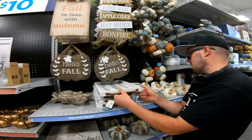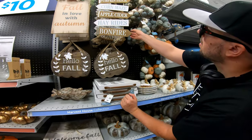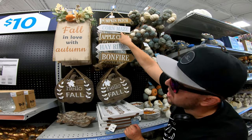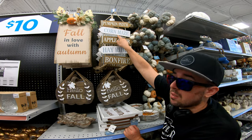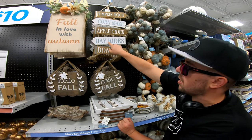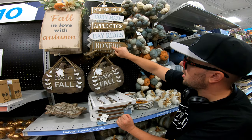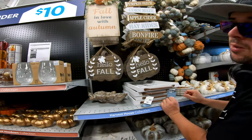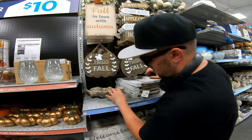Look at all these wonderful colors we got here. Wow. Whites and blues. Pumpkin patch. I love pumpkin patches. Corn maze, that's freaking awesome. Don't want to get lost though. Apple cider, good stuff. Oh, so good. Hay rides, the best. Bonfires, burning stuff. I love it a lot. My brother loves doing that too. Yeah, Ephraim loves burning things.